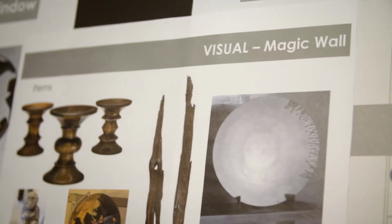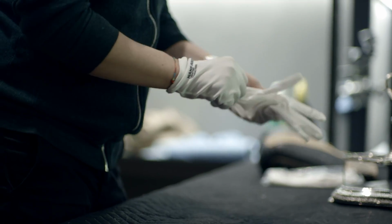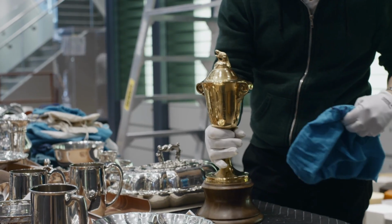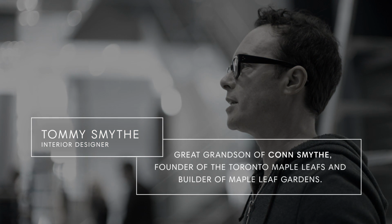So for the first install of the Magic Wall, we got the Conn Smythe collection, and it's never been exhibited publicly. So this will be the first for them and for us. And the best part about this is that this collection is being curated by Tommy Smythe, and he's going to be bringing it all together under our roof. The notion of the Holt Renfrew man, the modern Holt Renfrew man, is really the new tradition.